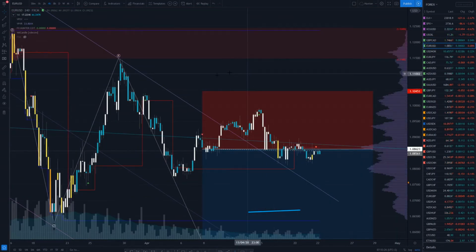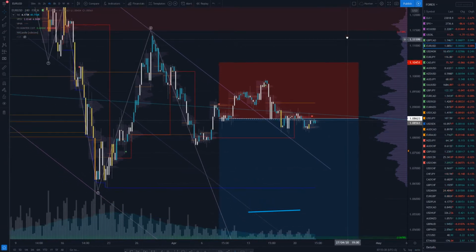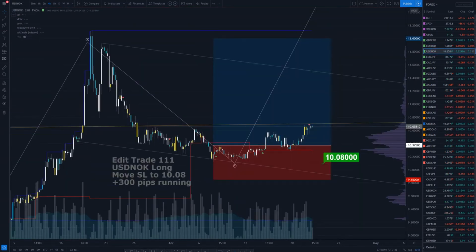For example, Euro USD, here we will not do anything because the market is still moving around the entry price. So if you don't have this trade, you can still enter now with the stop loss around 1.10451, exactly as it's explained in the trading list. Next one is the USD NOK.